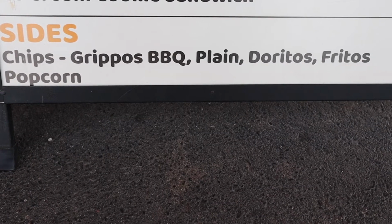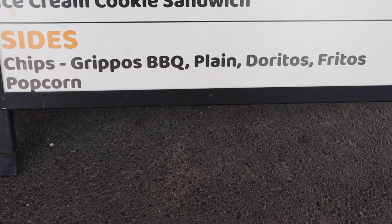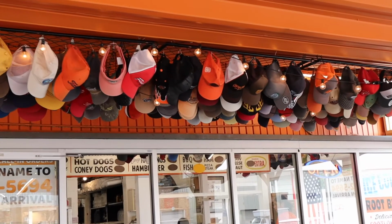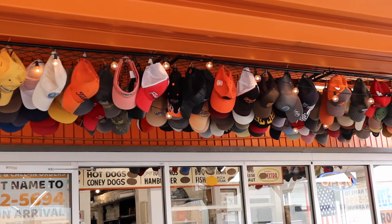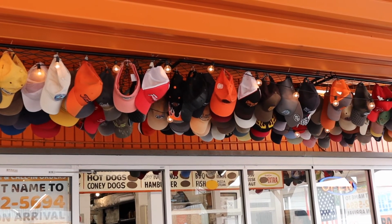And they also have a local favorite, Grippo's barbecued potato chips. Similar to what they do at bars in Key West, you can bring your hat and leave it here and they will hang it on the ceiling.